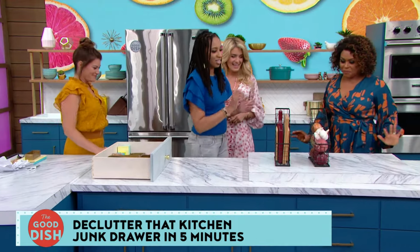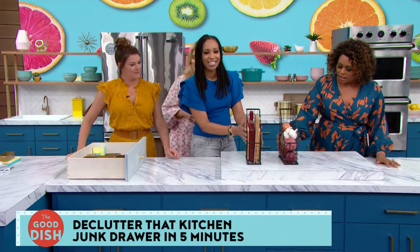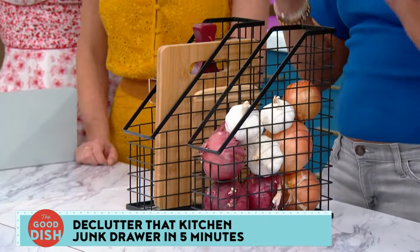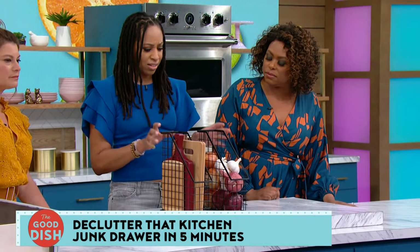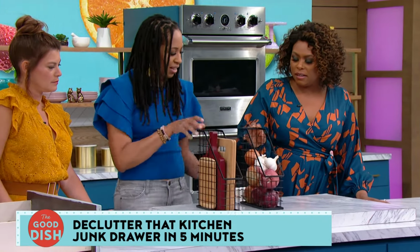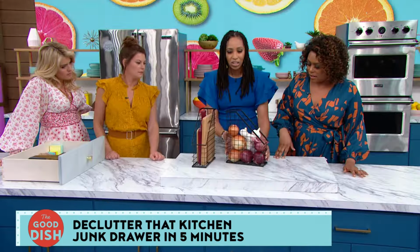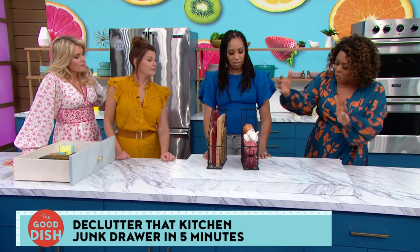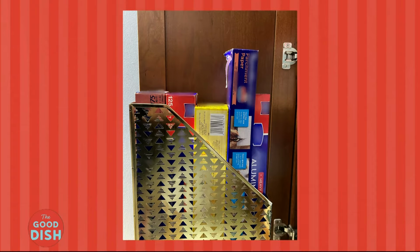Okay. So these magazine holders. Look at this. You can get these for a couple of dollars at the dollar store. And look at this. Look at the cutting boards just fit in here so easily. And you can even get garlic and onions in here, because they roll all over the place. I love how this holds it so compactly together. I'm always chasing onions in the pantry. And this will look so amazing on your kitchen counter. Exactly. Beautiful. Very cool. Awesome.